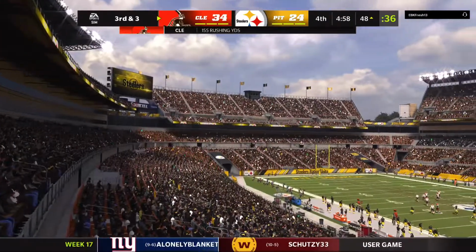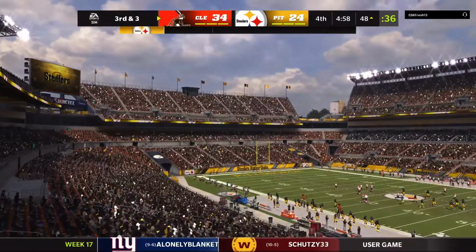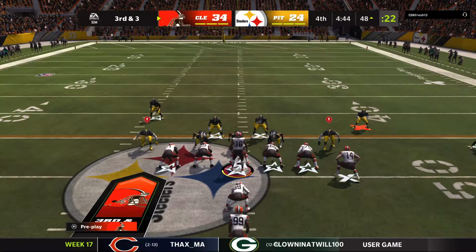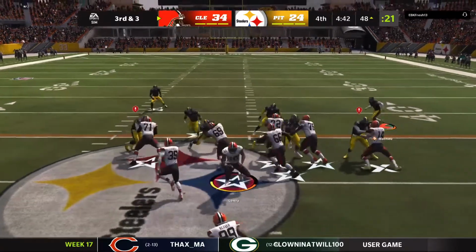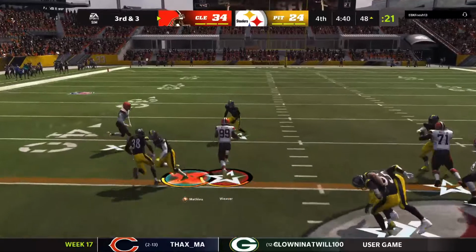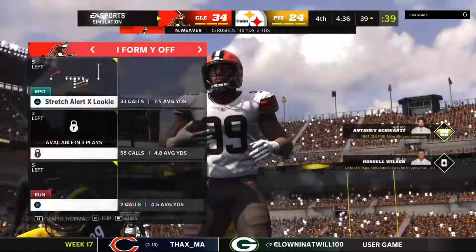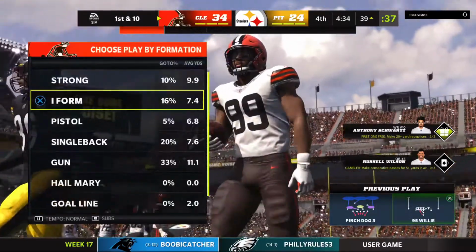140 yards rushing for him now, as he has been tremendous all day long. The Browns on 3rd down. They've converted 4 times out of 6. Not bad. This time it's 3rd and 3. They'll keep it on the ground. Weaver. And he's got the first before he's brought down at the 39-yard line.